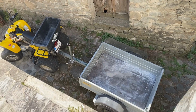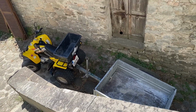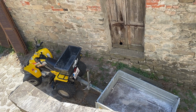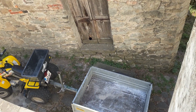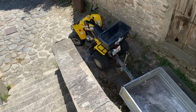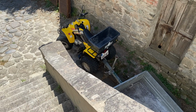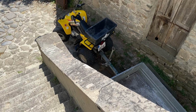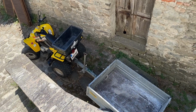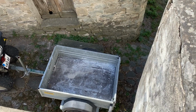So I've got the trailer out and I've hooked it up to the back of the quad, which I put a tow hitch on last week. So that's worked quite well. I need to go and put the bars on the front of the quad quickly because the footrest things are bending. I had to take them off to get it in the van on the way down here. But the theory is going to be run it a little bit further back.